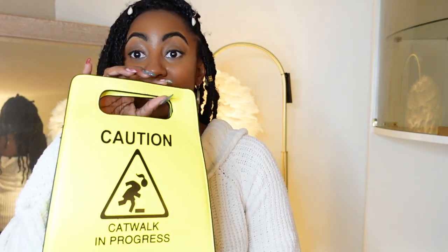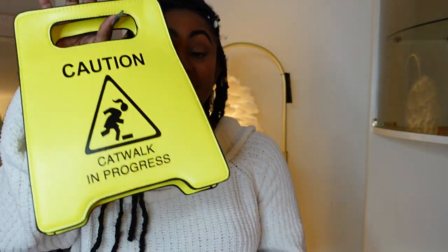It also has a long strap. Silver hardware, not a big fan, but overall it looks just like the picture and it's so cute, and it even stands up on its own, so you can set it on the table when you go out to brunch. It's just, I don't know, it's really cute.